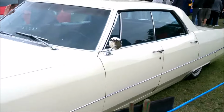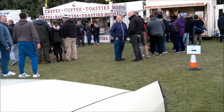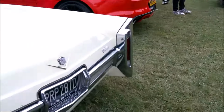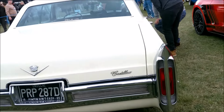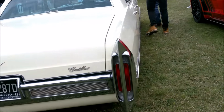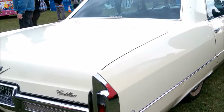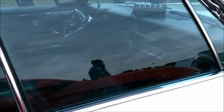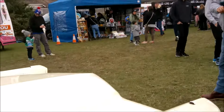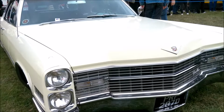Big thing, this is a really long thing. But that's how Americans were back in the 50s, 60s. Everything was massive, because their roads are wider than British ones. They have a big boot, good storage. It's difficult to see the inside because of the way the reflection comes back. But yeah.